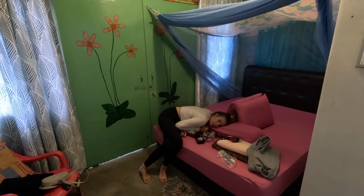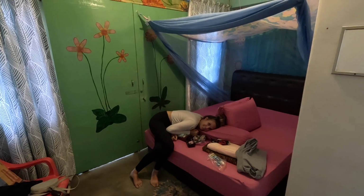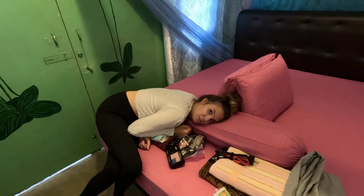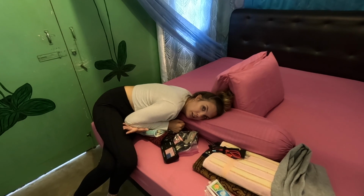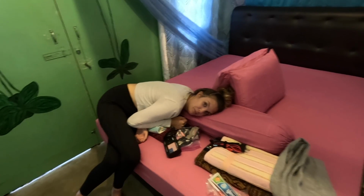So here's our room. It's actually a lot nicer than we thought, because it's a small village in the rainforest. So we lowered our expectations, and honestly it's not bad. Here's Hannah. Hello. The room is very nice. There's no air conditioning, but that's okay because we have a fan and a mosquito net. So it's actually much better than anticipated.